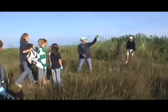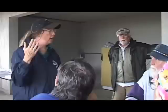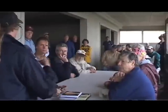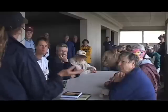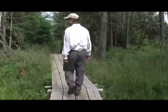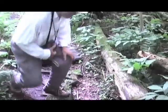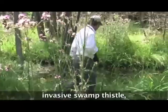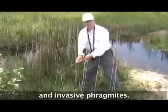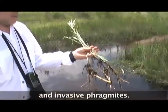The first thing is education on what to look for. 10 to 15 feet tall, you can grow in large clumps that blocks your view of the lake. It keeps the native plants and animals away from the area. After education comes regular monitoring. The early detection, rapid response strategy to identify it when it first becomes established on the site and then take some action to try to keep it from overrunning the site.